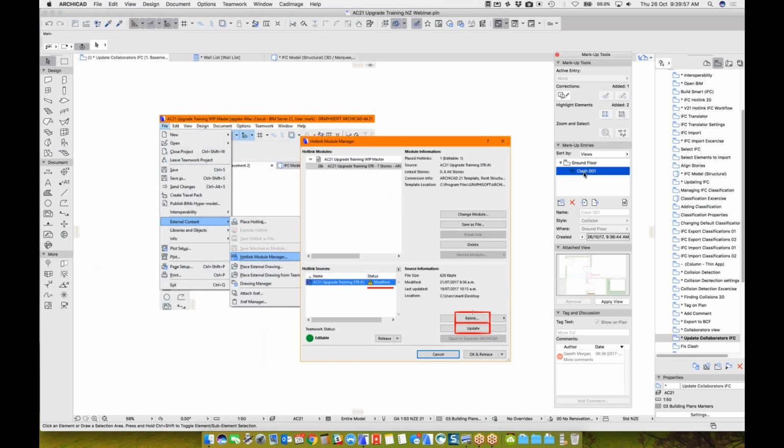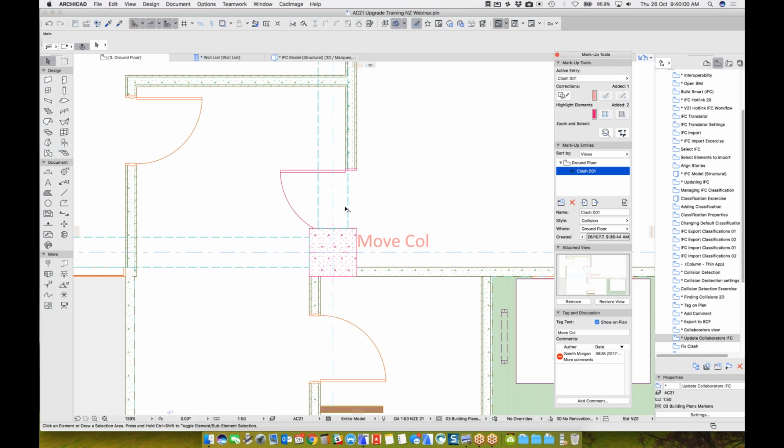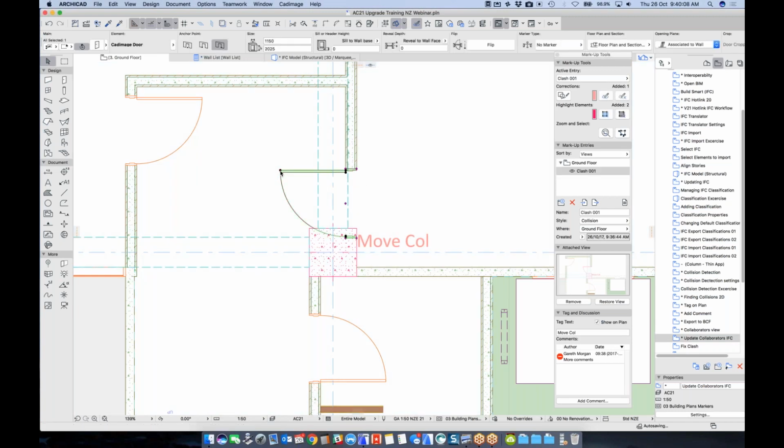In this case, right, our door is in the wrong location. So we're just going to move our door. So we need to select the door and just drag that or move it out of the way, away from that column.